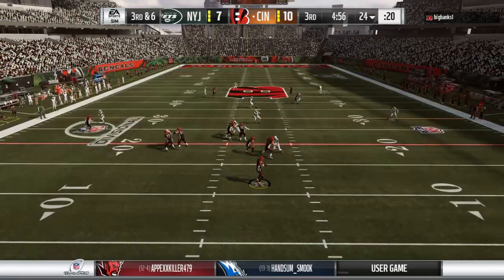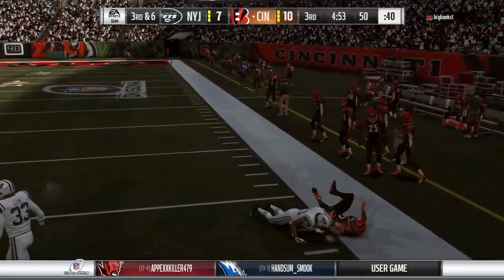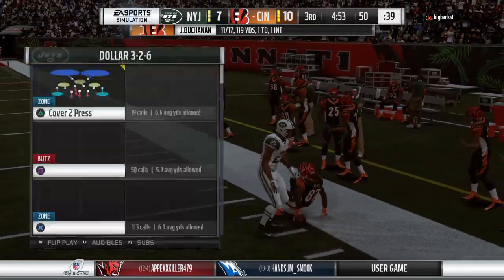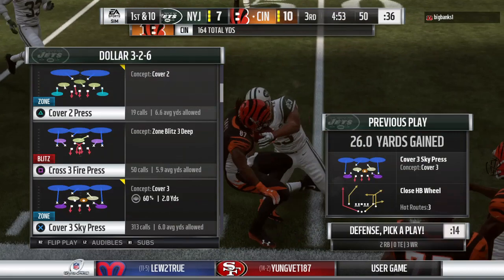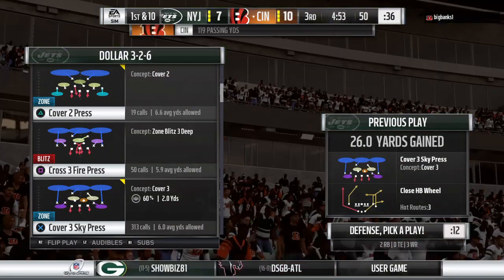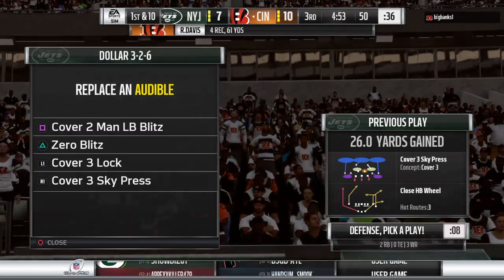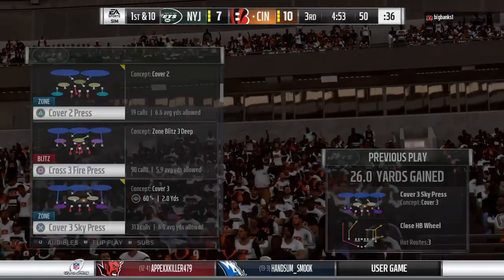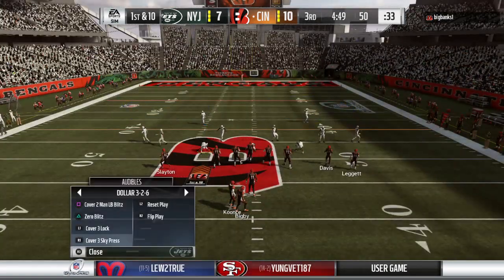Operating from the gun, Buchanan. Looking right sideline, that's complete. A gain of 26 on the 3rd down conversion. And a good quarterback facing zone coverage, if he has just a little bit of time to survey the scene, that's what's going to happen. No doubt about it. If there's no pressure, he's going to continue to pick them apart because he'll have all that time to find someone open downfield.